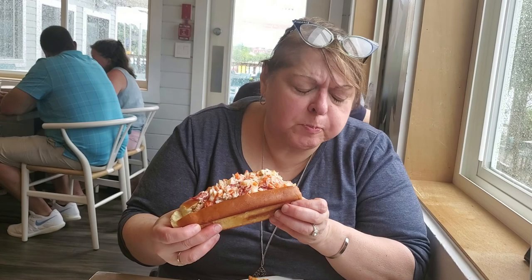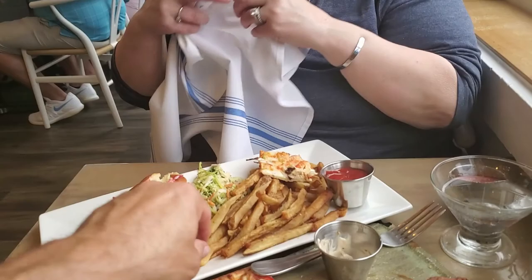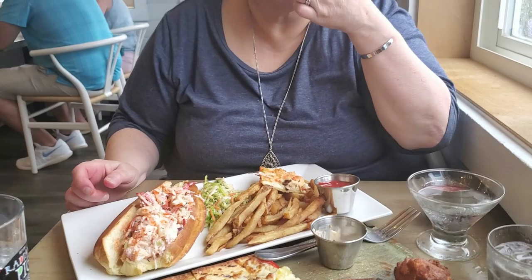Lucky to be in New England, huh? This is really good. Yeah, it looks great. I mean, I've had a ton of these. These are really good. Nice. Really good. Yeah. And let me steal a fry while I'm at it. Not bad. Nice, hot, light.